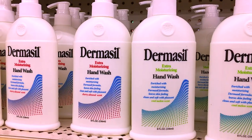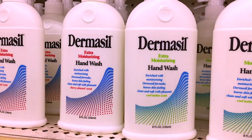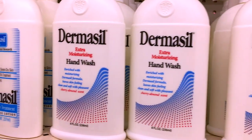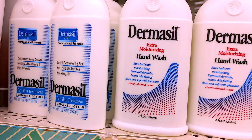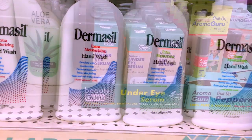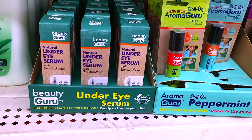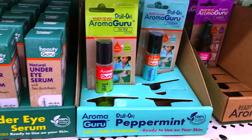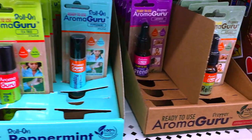Now this is definitely one of my favorite lotions from the Dollar Tree, but when I seen that they started to carry the hand wash, I was in need of picking up a couple of bottles of those. I will say the Dermacell lotion is amazing. And girls, these are new products to me. However, I have seen them in the Dollar Tree and I did start using them.